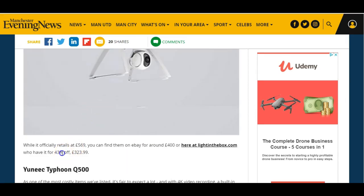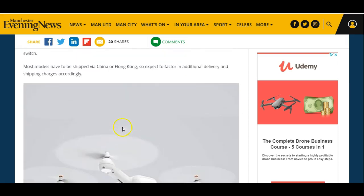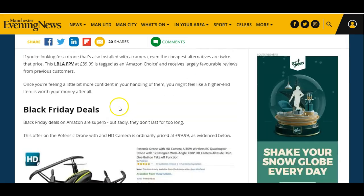There are some great deals to have. For example, this one is 43% off. So check these 3 sites out. It's a great opportunity to save money.